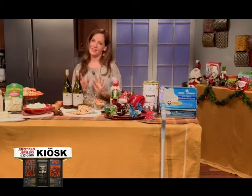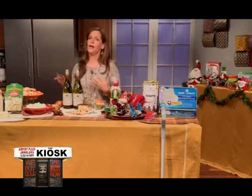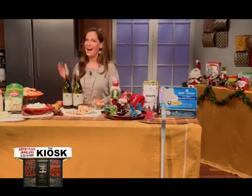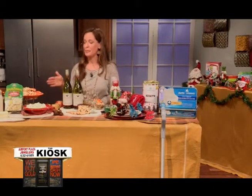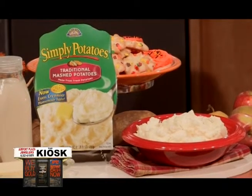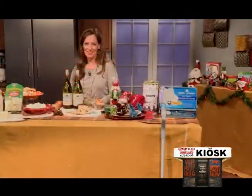And my family loves to have their mashed potatoes, but for me that's a lot of work, you know, a couple extra pots and all that peeling of potatoes. I don't know, Steve, if you get in the kitchen and do any other work, but I need to have some shortcuts. So for me, Simply Potatoes, traditional mashed potatoes, is a great go-to. It couldn't be easier. You just heat and eat, and it tastes just like homemade. That also works really well if you're not sure how many guests you're going to have. You can prepare a lot of it very quickly as well.